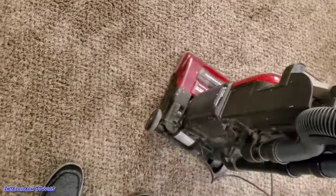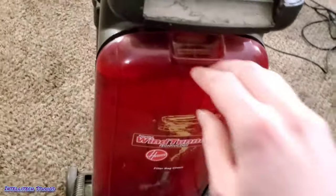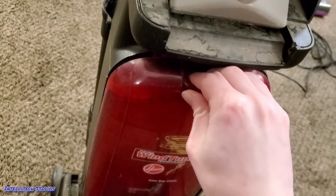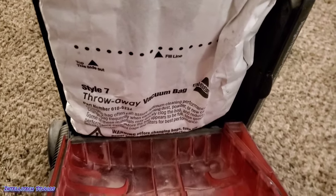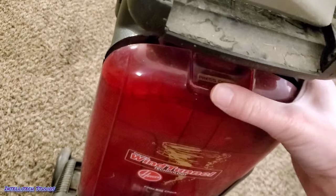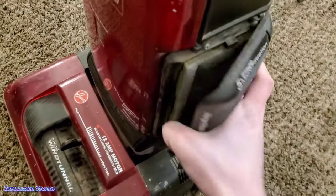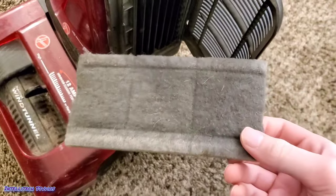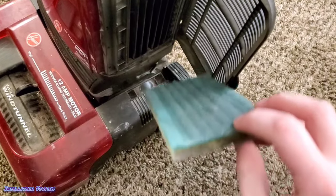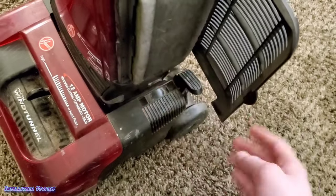I love these Elites, but... Oh, I forgot to mention, this thing has a bag in it, but it's not a genuine Hoover bag. Don't you love that squeak? It's a genuine Bissell Style 7, which I have used in these before. In fact, that's usually my go-to, the Style 7 HEPA bags. Although that's just a Bissell... Oh, we see what happened here. So this person got this side dirty, and instead of replacing it, they just flipped it over. That's totally going to work. So that needs replaced, because that's just too far gone.